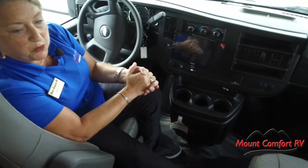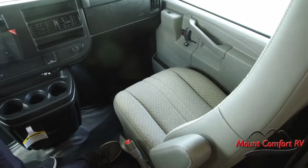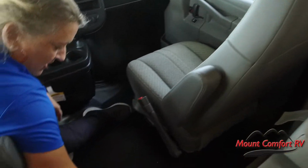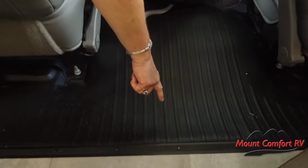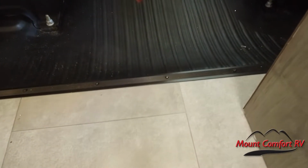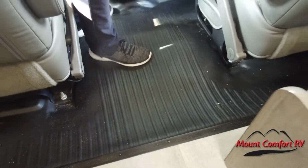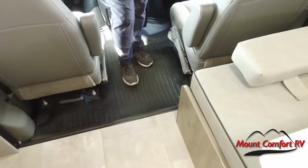Seats are going to swivel around if you want them to in your Freelander. And I want to call out something right here. This is such a low transition from cab to coach. It is so easy to pop up. I don't have to get out of my vehicle to come back here.